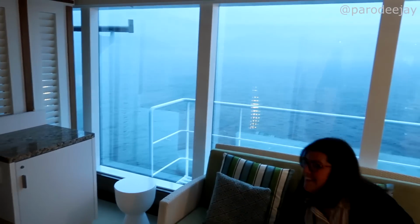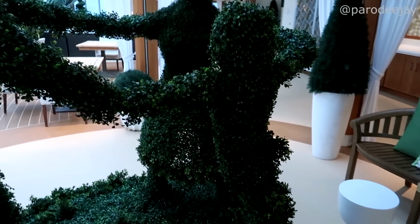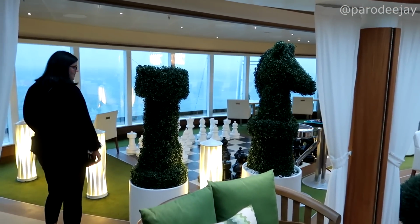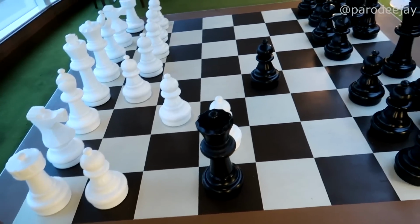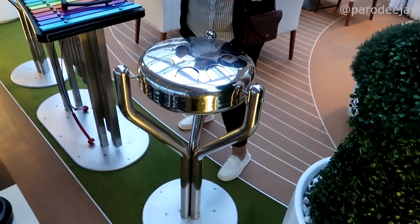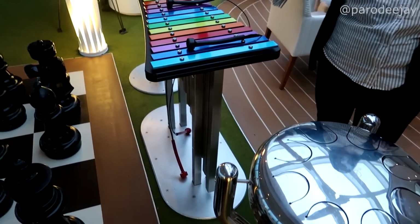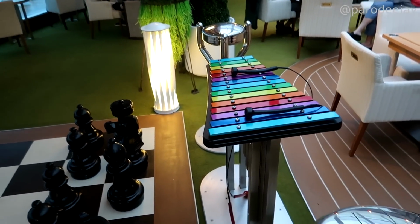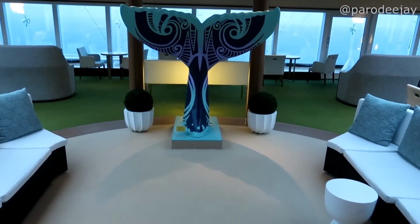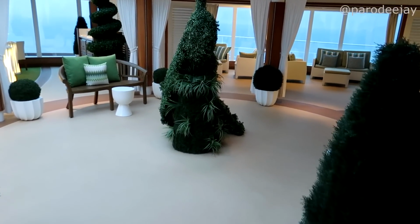Glacier watching. Okay. Wow. This doesn't exactly seem safe for baby, but I mean, maybe this little game they're playing, flinging baby around. Oh, giant chess and chess topiaries. Oh, and you can entertain your friends while they play on your very own, I guess that's a steel pan. Let's not, there's people in here trying to enjoy this space, so that's cool though. Cool photo ops. Wow. Oh, they have this marked as a photo spot.